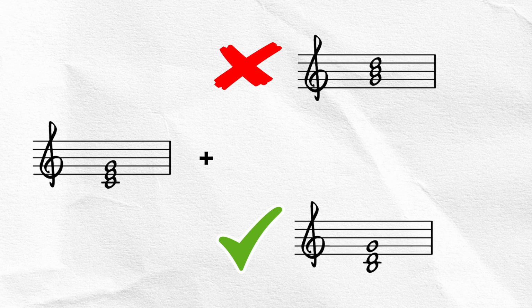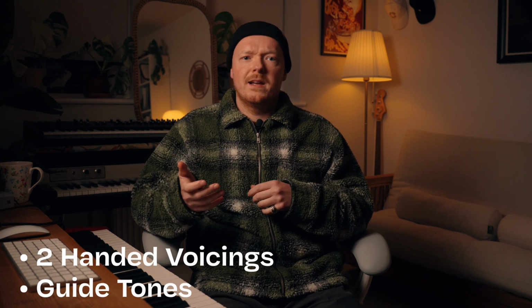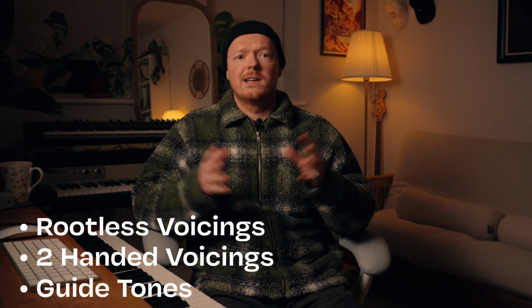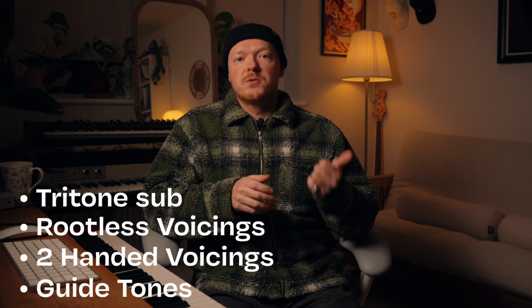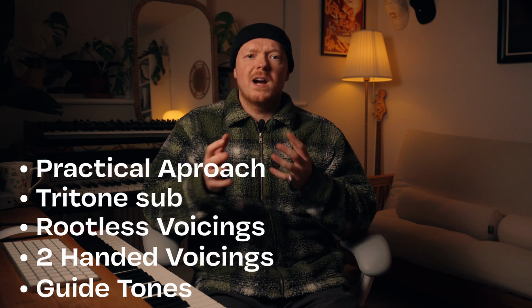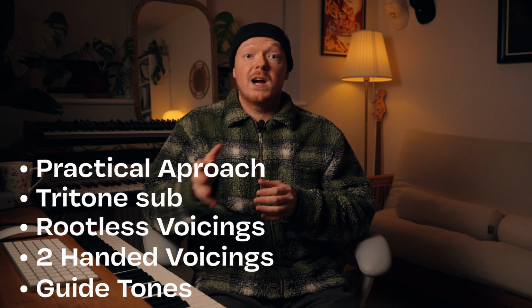For those who don't know, voice leading is all about connecting chords by moving the least possible distance between the notes of each chord, creating a fluid and harmonious progression. This book includes some standard piano voicings used in jazz, including guide tones, two-handed voicings, rootless voicings, and loads more as well. It also covers more advanced concepts like tritone substitution and offers a practical approach, including numerous exercises and examples that allow you to practice and actually apply the concepts directly.